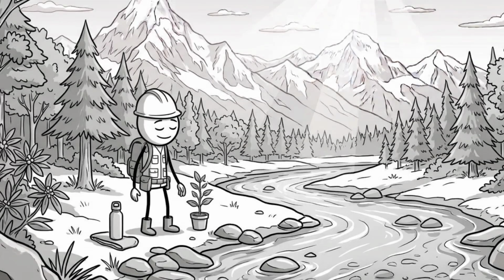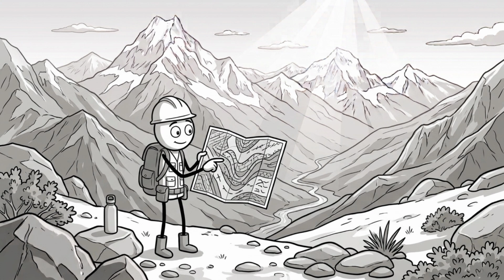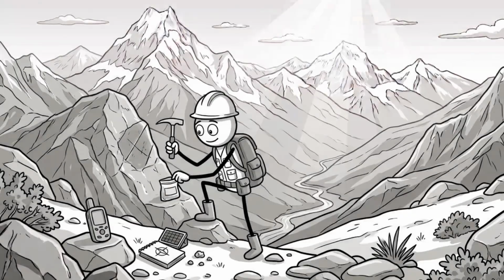Now, look at the Himalayas. This enormous mountain system is one of the most dramatic geological regions on Earth. The Indian tectonic plate has been pushing against the Eurasian plate for millions of years. That collision created enormous pressure, folded rocks, lifted mountains, and continuously reshaped the landscape.